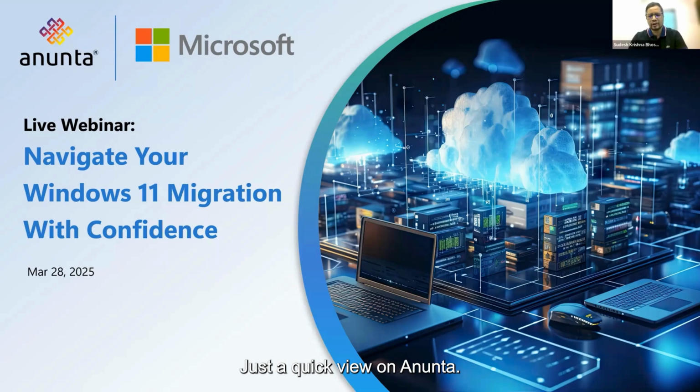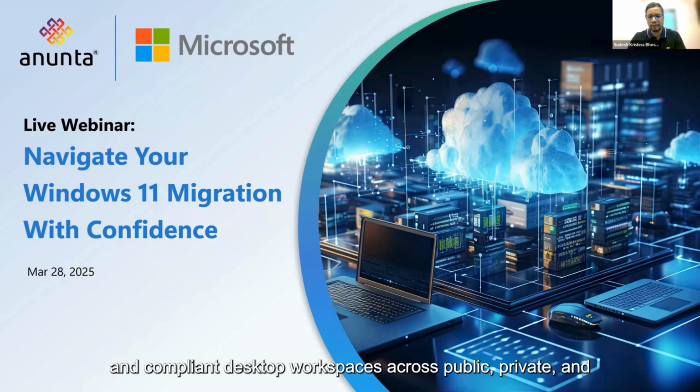Just a quick view on Anunta. At Anunta, we believe in building secure and compliant desktop workspaces across public, private, and hybrid cloud. We've been consistently featuring in Gartner's Magic Quadrant for Desktop as a Service, and having successfully migrated over 750,000 desktops and users. Our motto is to enhance workforce productivity, delivering superior end-user computing experiences.